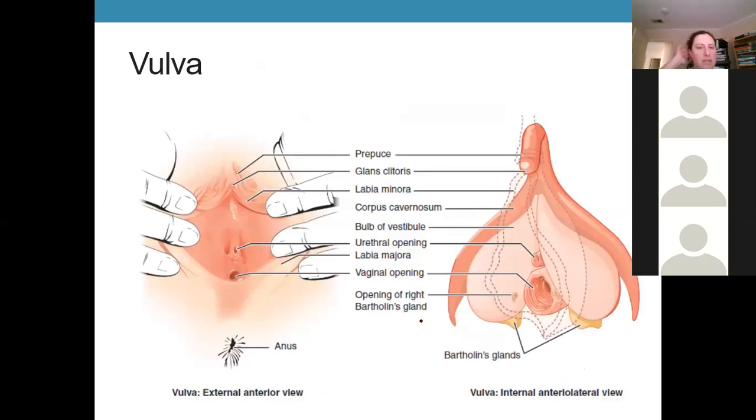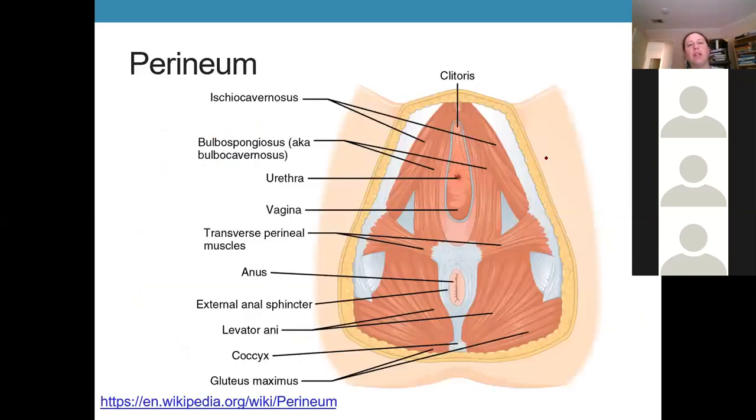All right, I think this is one in your book. This one's nice because it shows you both. This is essentially the actual view of the external genitalia, right? External anterior view. And then this is showing you without the skin so that you can see what the underlying structures are. Female perineum, so all the same muscles.